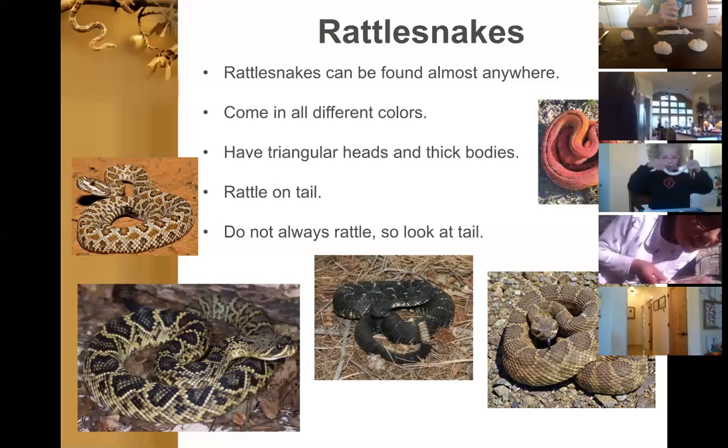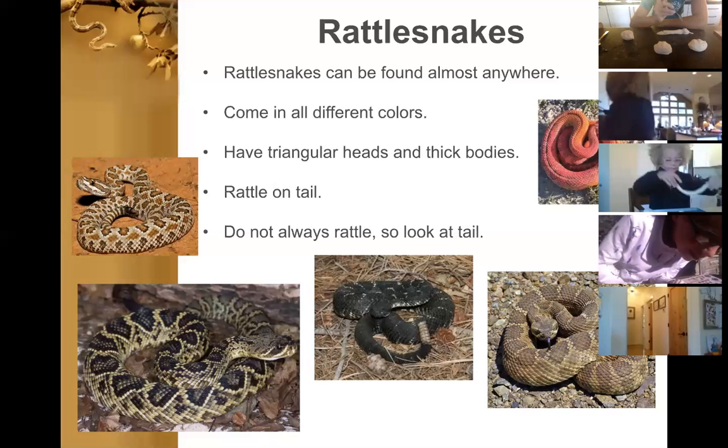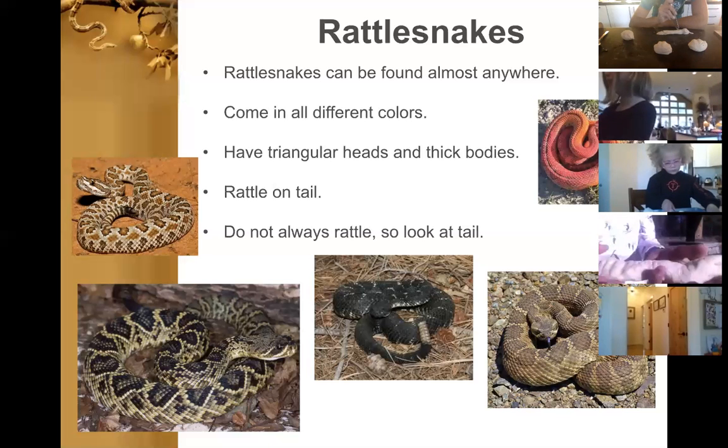So you guys can make it look however you want. You can use some of these pictures of your rattlesnakes for some inspiration.